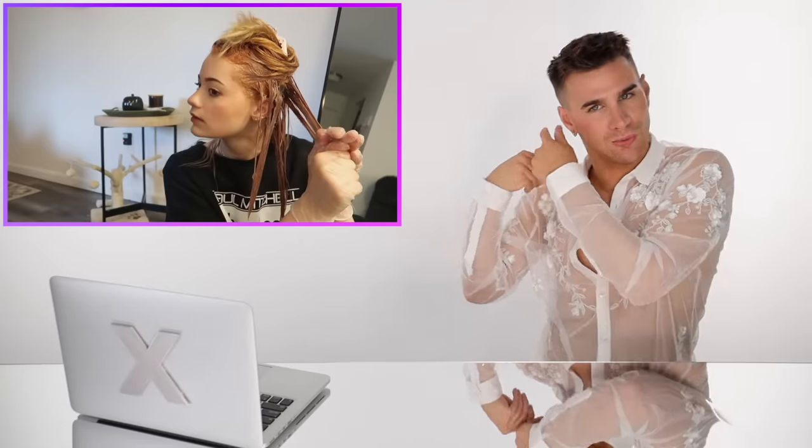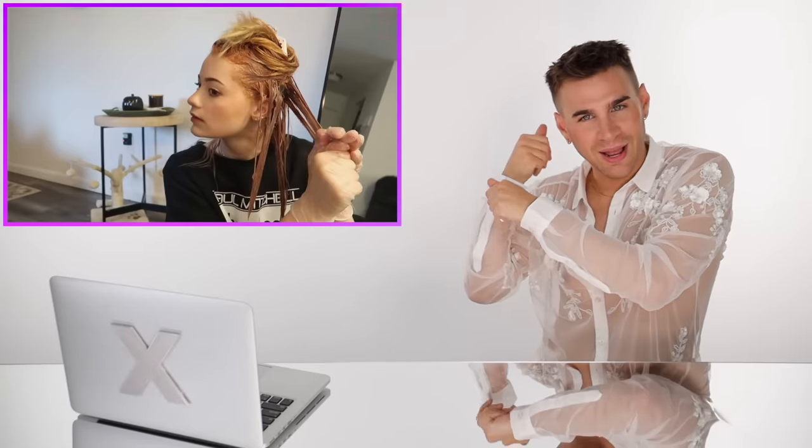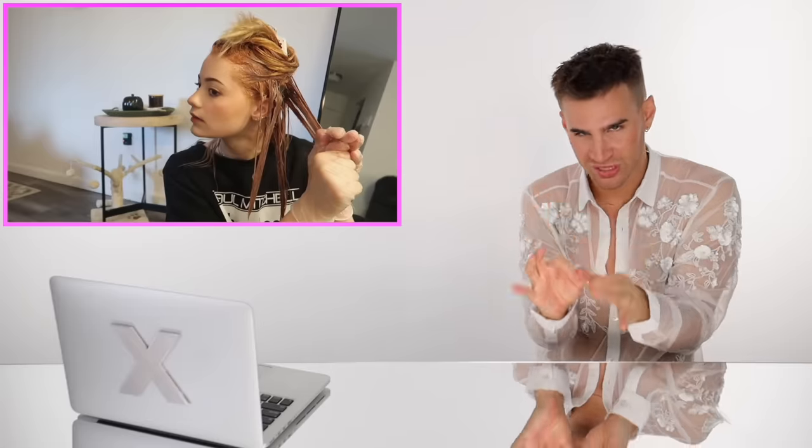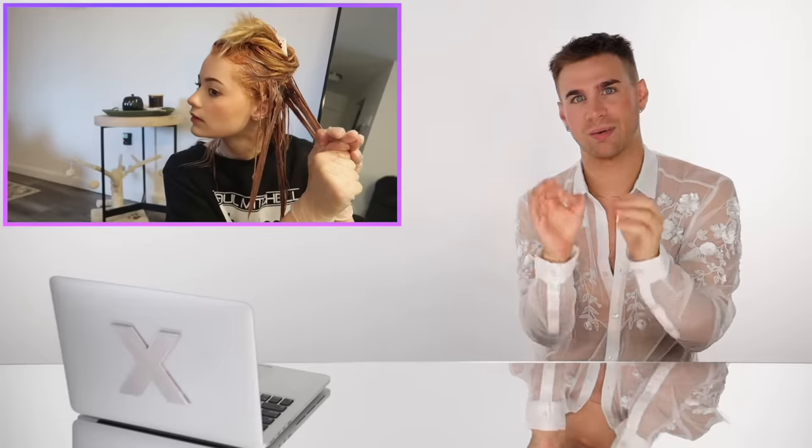Okay, do you see the way she grabbed this section and really put her hands in it and got every strand of hair? That's what we wanna see. Get those sections evenly saturated, please. And she's combing and brushing it through, yes!